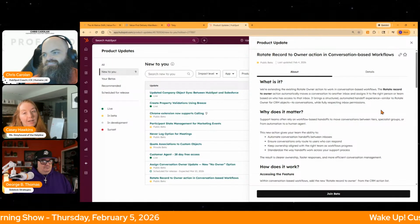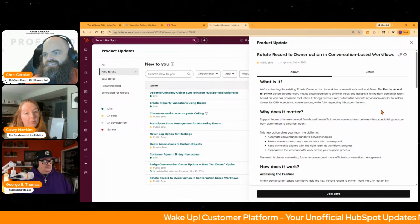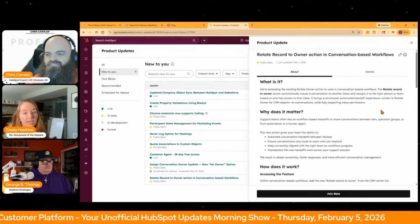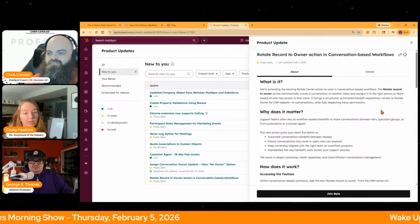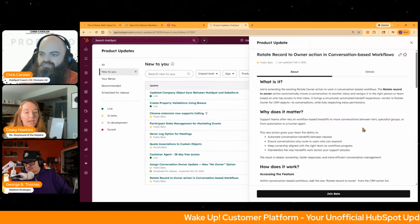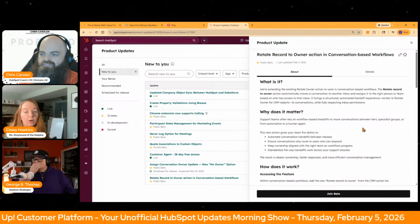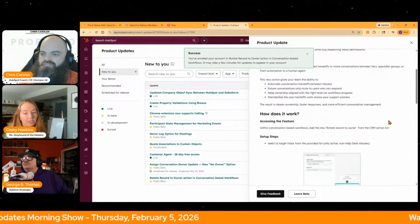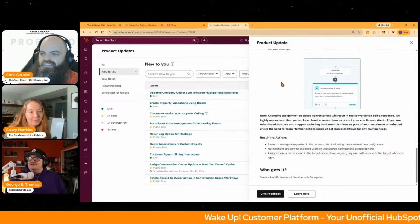Why does it matter? Support teams often rely on workflow-based handoffs to move conversations between tiers, specialist groups, or from automation to a human agent. This new action gives your team the ability to automate conversation handoffs between inboxes, ensure conversations only route to specific users who can respond, keep ownership aligned with the right team as workflows progress, and standardize the way handoffs work across your support process. The result is clearer ownership, faster responses, and more efficient conversation management. Hit that beta. My goodness.